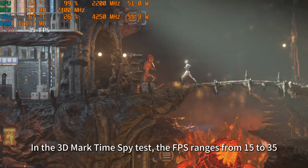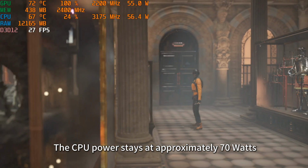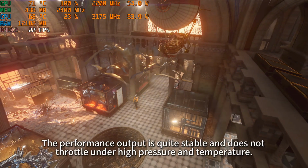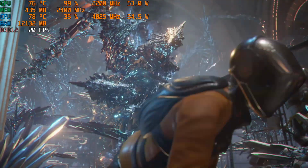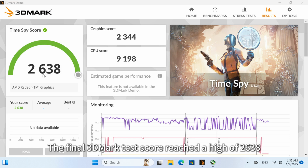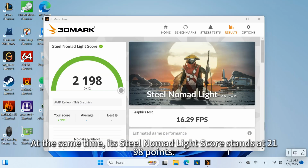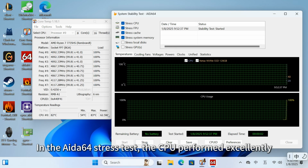In the 3DMark Time Spy test, the FPS ranges from 15 to 35. The CPU power stays at approximately 70 watts. The temperatures of both the graphics card and CPU hover around 75 degrees. The performance output is quite stable and does not throttle under high pressure and temperature. The final 3DMark score reached a high of 2,638. At the same time, its Night Raid graphics score stands at 2,198 points, and the Night Raid overall score is 24,888. In the AIDA64 stress test, the CPU performed excellently.